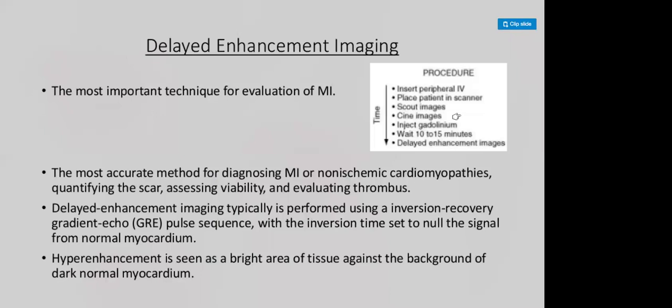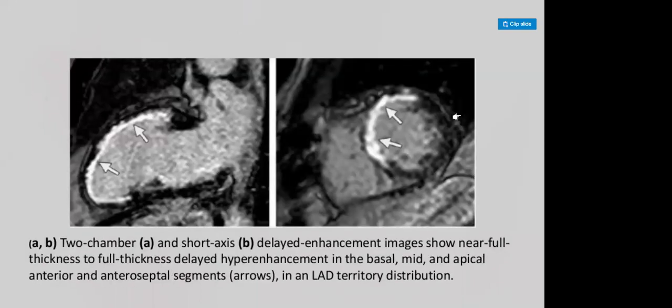Okay, so we were here at the delayed enhancement imaging. As I was telling you, this is a great help, especially when you're trying to think of non-ischemic cardiomyopathy or quantifying the scar and also assessing the viability as well. And also if you're trying to assess any thrombus, you can comment using this. And hyperenhancement is seen as a bright area of tissue against the backdrop of dark normal myocardium. So I'll try to show you some of the images as well, which you can see over here.